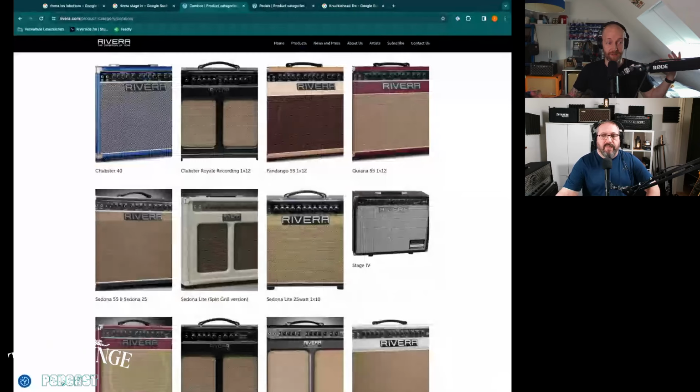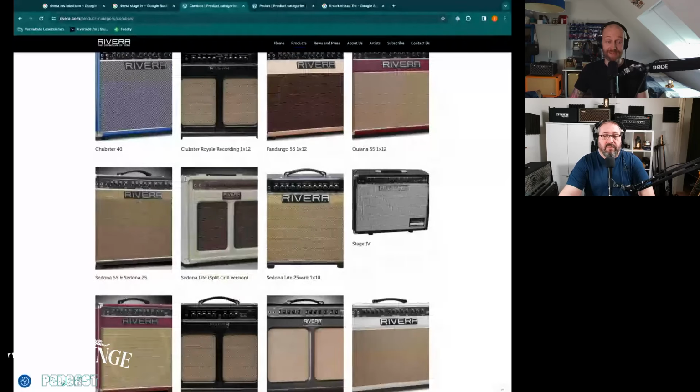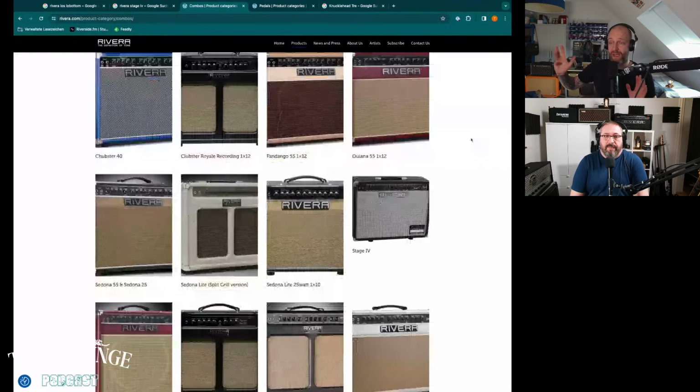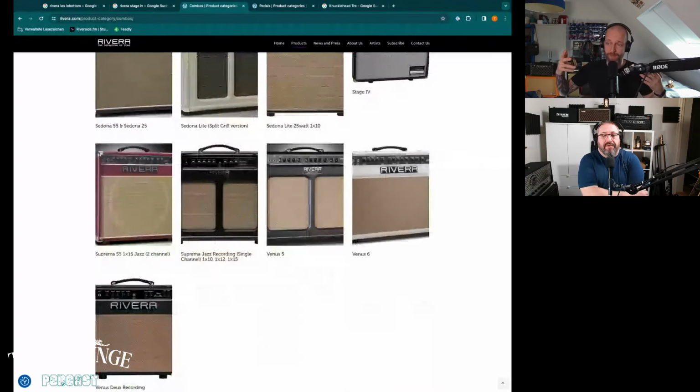If I look at all this, I'm like, okay, but what exactly is for me, and what is the most universal sort of amp? They all seem kind of universal in a way, because you can achieve a lot of different tones with them. Yeah. And then again, look at it from the view of a distributor. So you're a European distributor, and you look at all of that, and then you have to think, okay, how am I going to market this?